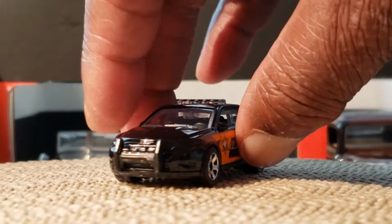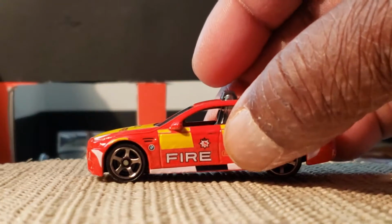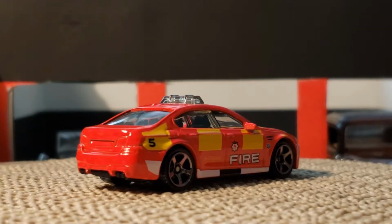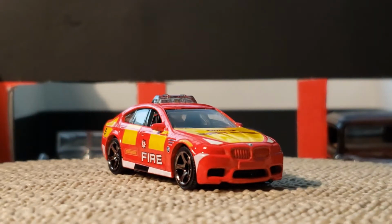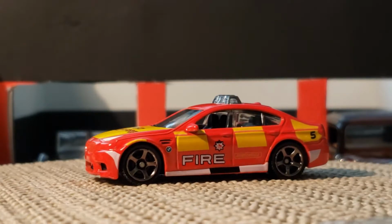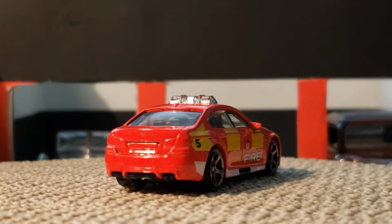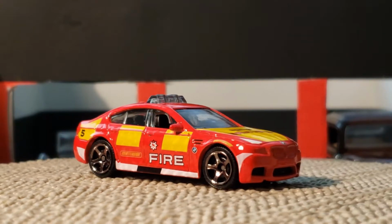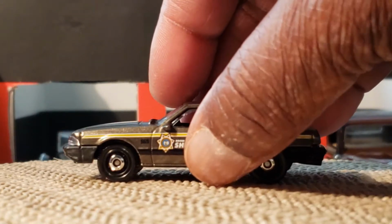So the next one, guys, is another police vehicle, and I think it's the Beamer M5. Well, this is fire, I'm sorry, guys. So I have two more service vehicles. So this is the Ford Mustang sheriff's car. This is from the 5-pack.